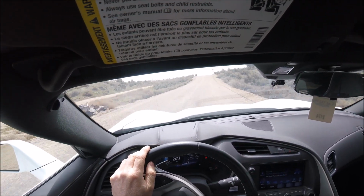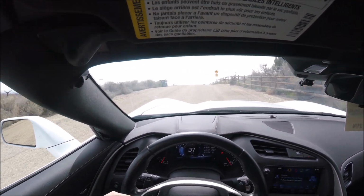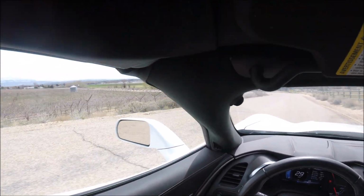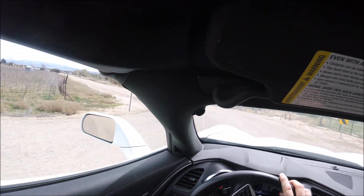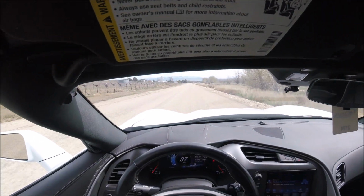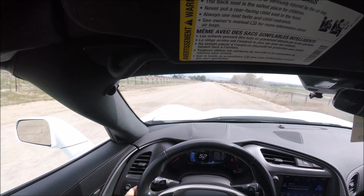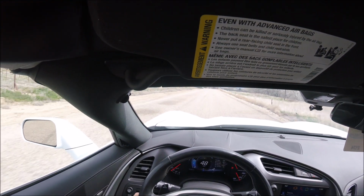Daily driving, it's better. You spend less time shifting, and when you shift, the gearbox is also faster. I don't know exactly why, but the gearbox selection is faster than the Z51. You see, when I shift third to fourth, there's not a lot of RPM change.